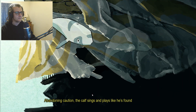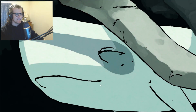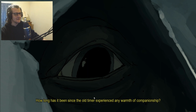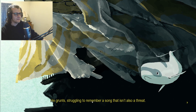Abandoning caution, the calf sings and plays like he's found a new friend. He goes in for a nuzzle and the harsh exterior cracks. How long has it been since the old-timer experienced any warmth of companionship? Maybe having a little apprentice killer won't be so bad. He grunts, struggling to remember a song that isn't also a threat.